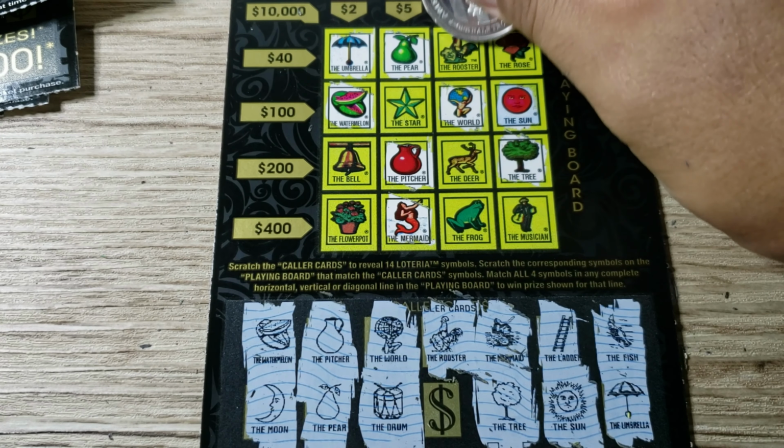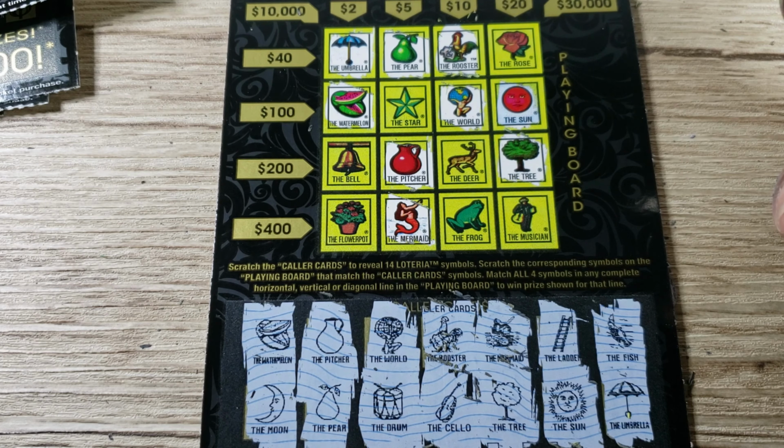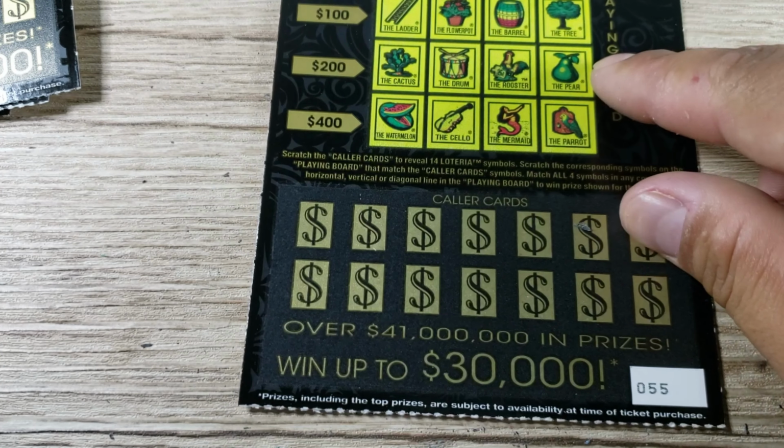We got rooster. We got one right there. And the cello. Where's the cello? No cello. Alright, so ticket 54 is the dud. Jump over to ticket number 55.